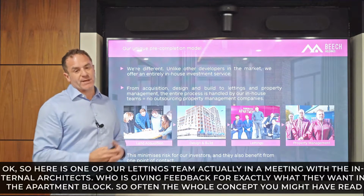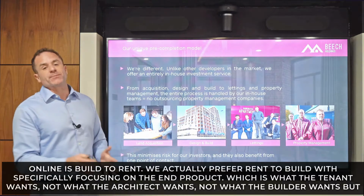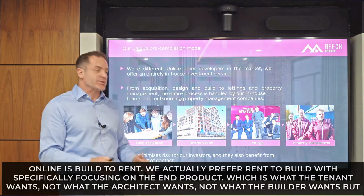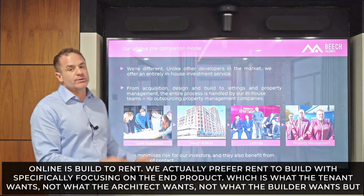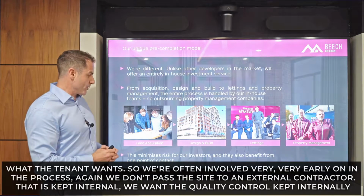Often the concept you might have read online is build to rent. We actually prefer rent to build. We're specifically focusing on the end product, which is what the tenant wants, not what the architect wants, not what the builder wants, but what the tenant wants. So we involve the lettings team very, very early on in the process.